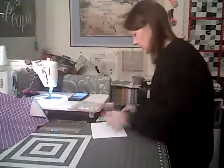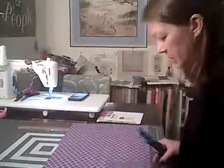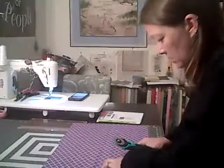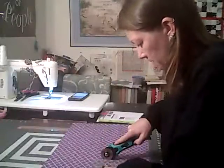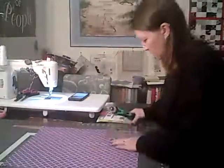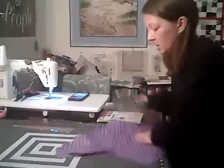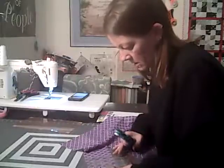Color C is my dark color. I need 2 3 7/8. So I have a nice clean corner right here. We'll just cut 3 7/8, enough to get 2 blocks. Cut up just a little bit more so I can get 2 blocks out of this. This should be enough. 3 7/8. Oh, I hate when I have to do this upside down. We're going to try to cut it out like this. 3 7/8. And I need 2 of them.